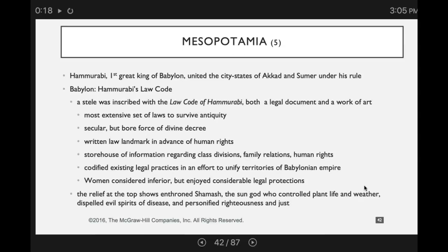So it's kind of like creating this centralized system for dealing with legal issues. Women were considered inferior. Shocking, ladies, right? That's been the history for a long time. But here's what's interesting and very forward thinking in Mesopotamia: not only were they considered inferior, but they enjoyed considerable legal protections by these laws of Hammurabi.